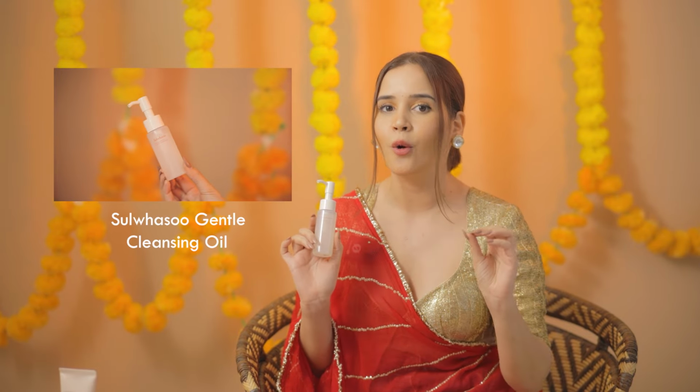And next up I have this cleansing oil which is so good and so nice. अगर आपकी oily combination skin है ना तो भी it's going to work really well for you. And वो जो मस्कारा होता है ना जो 4 दिन तक निकलता ही रहता है उसको वो एक ही बार में निकाल देता है, which is so good.